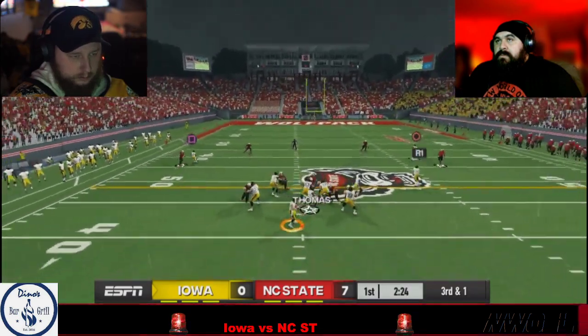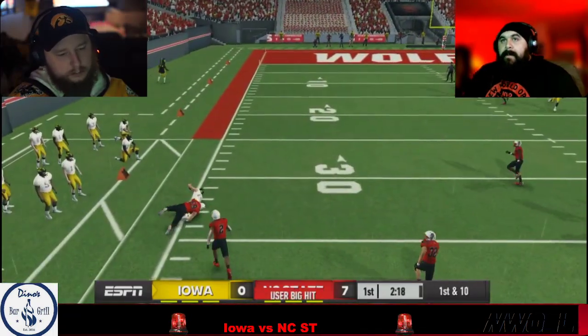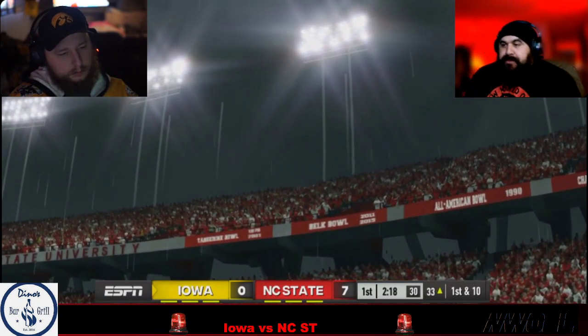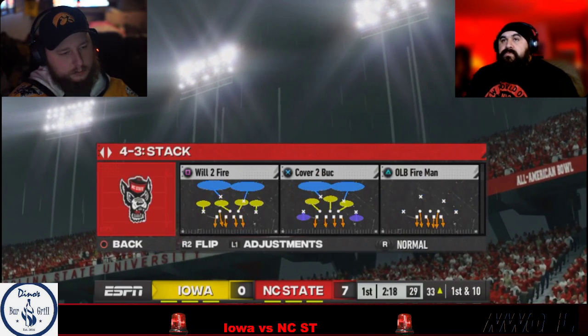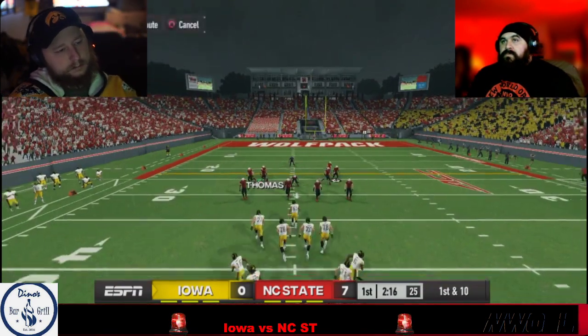Kinnick in the backfield with all his buddies, fakes the handoff, fakes the dropback, rolls to his left, and he has some wide open space. And Harper is going to be there for the tackle about the 33-yard line. 1st and 10, Iowa. Yeah, nice play action design there, getting everybody rolling, everybody going to the right. When you got an athlete like that in Kinnick, I mean, you give him some open space, he's going to take it.